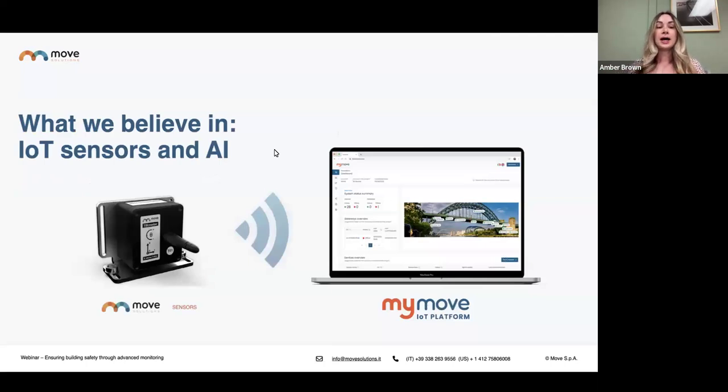And we believe a lot in the power of IoT sensors and AI. So not just on the hardware, which is small wireless sensors, they're battery powered, they're easy to install, but also in the data elaboration, because looking in the past and even still today, typically these asset monitoring, structural health monitoring systems are wired, they're big, they're hard to install, they're hard to deploy. But not just that, you typically would need an engineer collecting all of this data and post-processing all of this data, and it's not fast and really expensive.